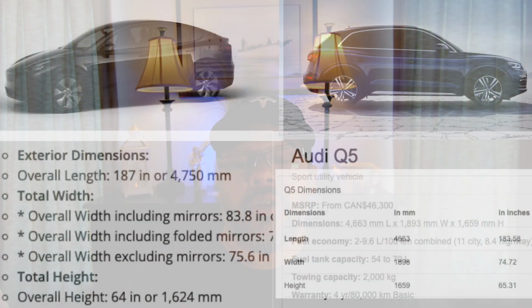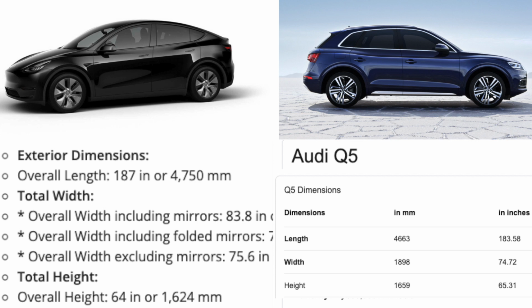But I'm not going to end the video there, folks, because there's some people that aren't just thinking of a Model 3. They may be thinking of another gas vehicle or ICE vehicle, and they're comparing it to an electric vehicle like a Model Y. So let's compare it to 3 vehicles that I thought are competitors to the Model Y that are ICE vehicles. So the first vehicle was an Audi Q5, and the length 183.5, the width 74.5, and the height 65.3 inches. So basically the Model Y is a little wider and a little lower than the Q5.